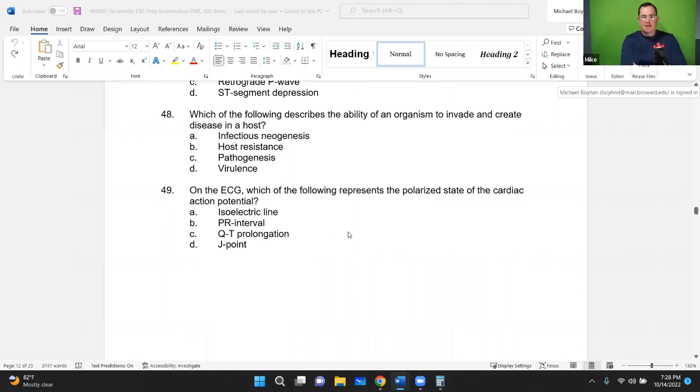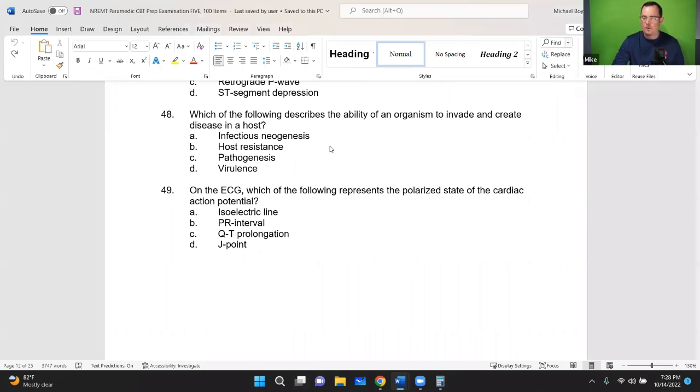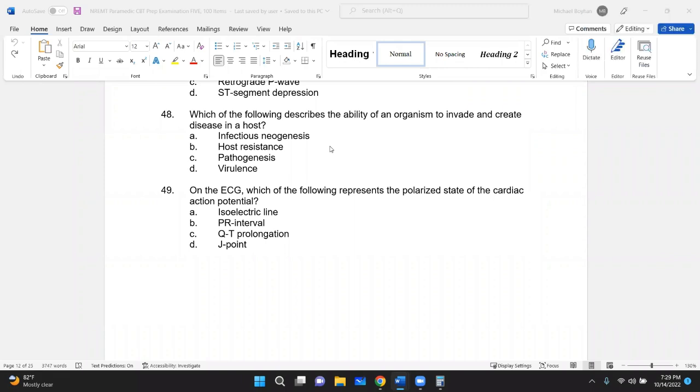Number 49, on an EKG, which of the following represents the polarized state of cardiac action potential? J point. It is A. Let's talk about it. When we talk about depolarization, polarization, or repolarization, there's a lot of terminology getting thrown around. Whenever I say that something is depolarizing, I'm saying that action potential is occurring and it's creating a contraction, right? Whenever I say something is repolarizing, it's getting ready to contract or depolarize again.